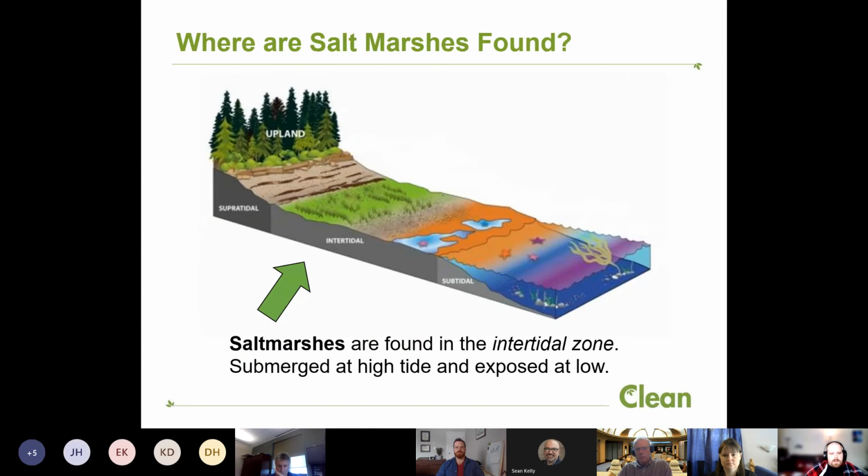Very quickly, getting into the basics of salt marsh ecology and coastal ecology. I'm going to be talking a lot about salt marshes today because that's been the focus of our project, but I will also be talking more about the larger scale ramifications of sea level rise later in the presentation. But at its most basic, where do we find salt marshes? We find salt marshes along the coast.